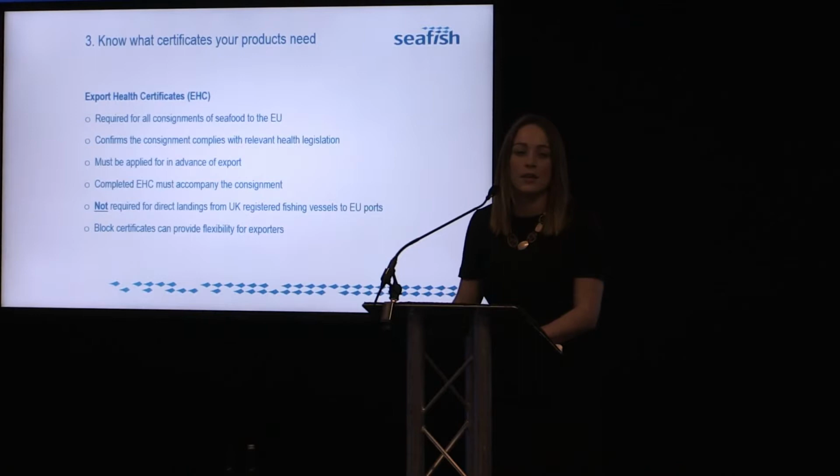The minimum information exporters must provide to apply for a block certificate is the exporter's name as a consignor and the exporter's nominated signatory. The remaining information can be completed at the time of completion of the export health certificate.